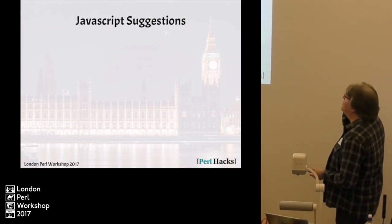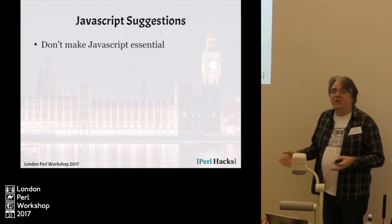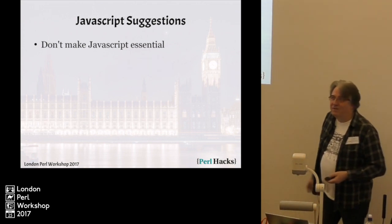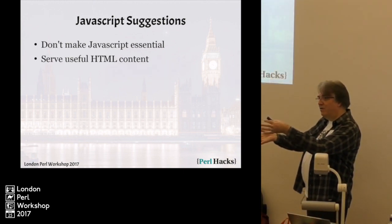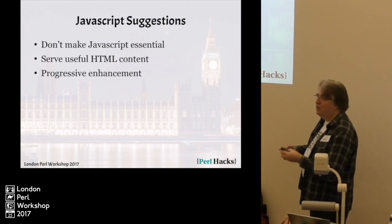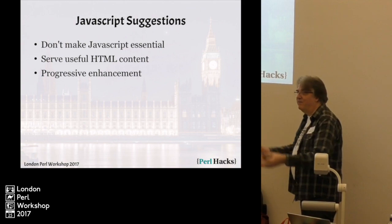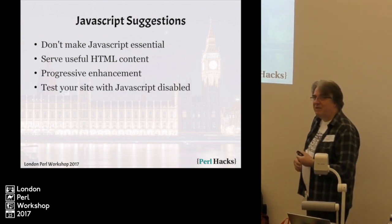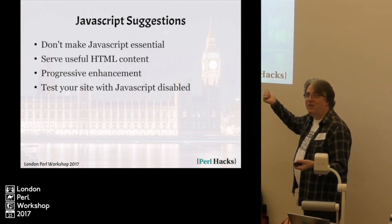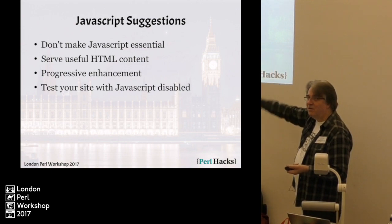So, some JavaScript suggestions. Don't make JavaScript essential. Don't write that app on the first page. Serve useful HTML content and then use progressive enhancement to make it work better for people that have JavaScript. Test your site with JavaScript disabled. You know, that first site, if we tested that with JavaScript disabled, nothing would have worked.